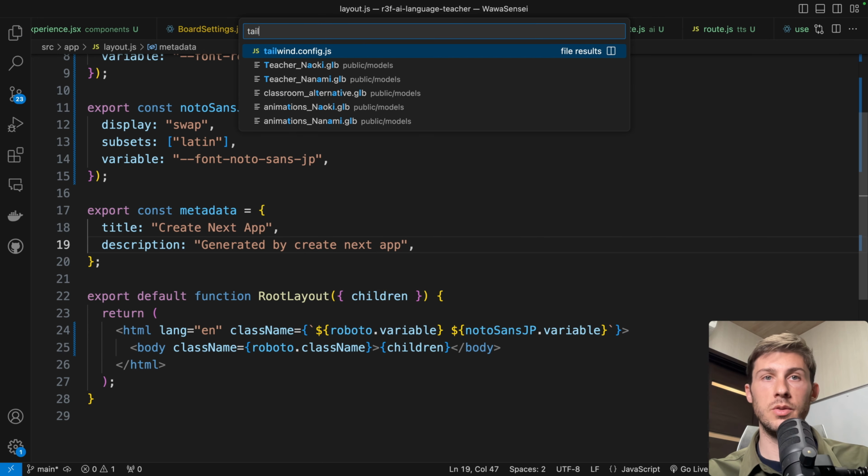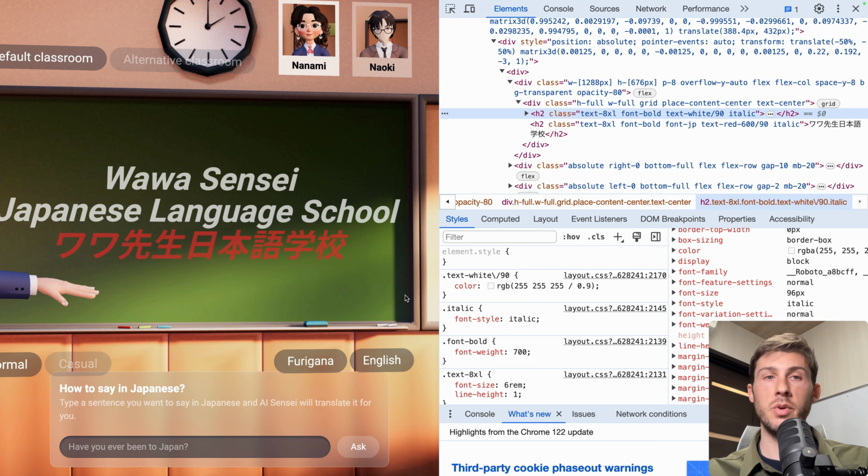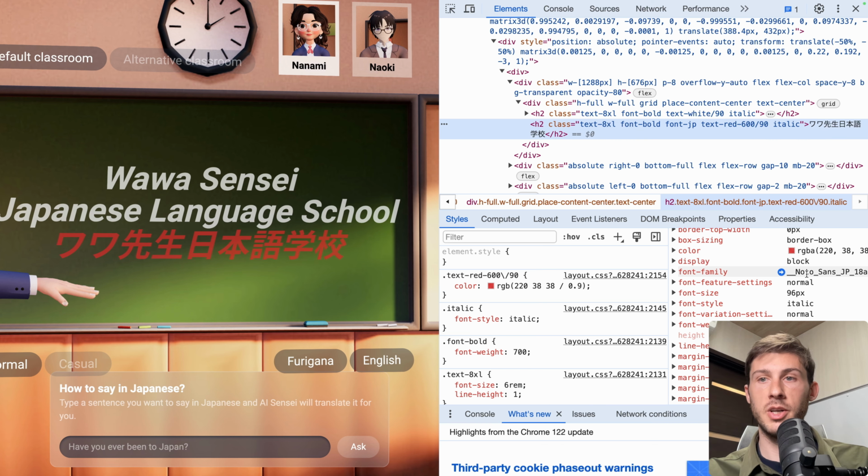Now we need to go to Tailwind config. Inside the extend, add our font family. So sans is equal to var fontRoboto and Japanese is equal to fontNotoSans. Now if we look, we take this text, it is Roboto here, and the Japanese one is using Noto Sans.